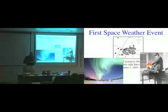During this storm, they noticed they didn't even have to use their battery. There was so much current in the ground wires because of the solar storm that they just disconnected their battery. In some places, it caught the paper on fire. So even back then, even our limited technology was affected by these solar storms.